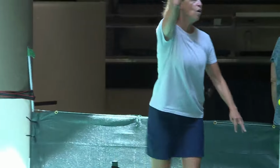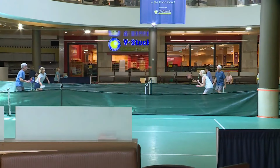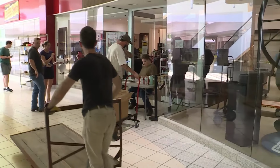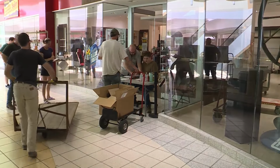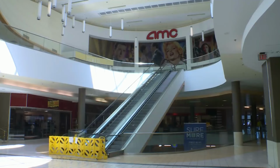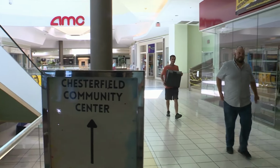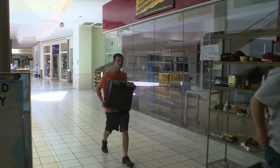While pickleball games are the biggest action these days inside the mall, Friday afternoon at Chesterfield Mall, buyers arrived to pick up their purchased items after Thursday night's auction closed. Items from the AMC movie theater were for sale, along with various knickknacks, from $1 items to hundreds of dollars spent for computers, speakers, and more.